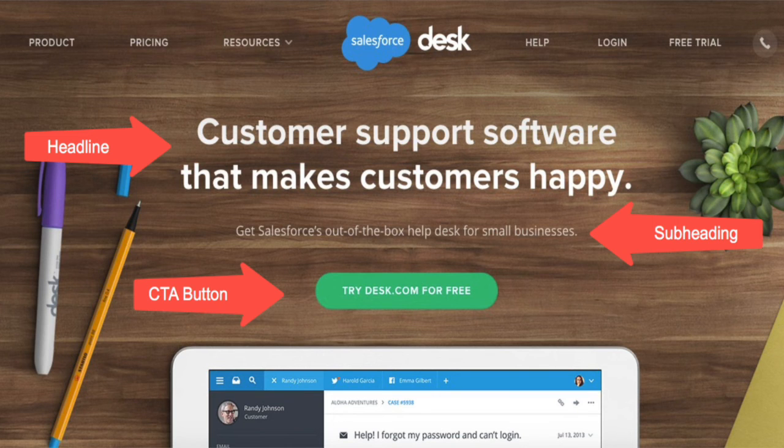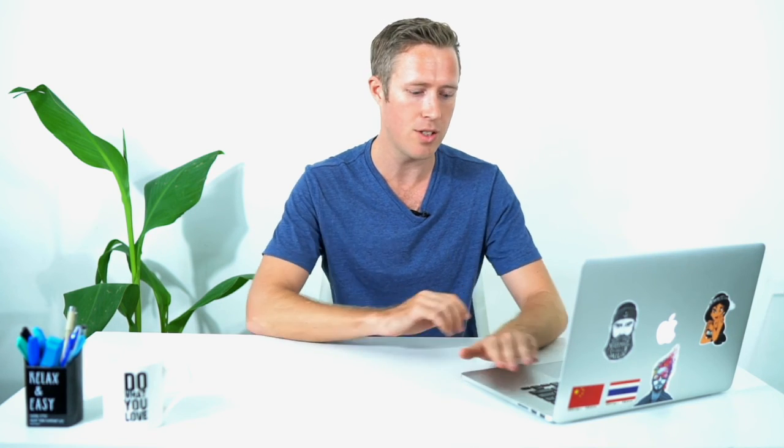And the third most important thing is a CTA button, or a call to action button. That's a button that has a bit of copy in it that's going to really entice people to click on it and take the next action step that you want them to take. So that's just an example of a website, and that's the above the fold section with those 3 important elements, which I'm now going to cover in the next couple of videos. I'm going to show you exactly how to write each of those elements.